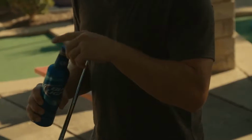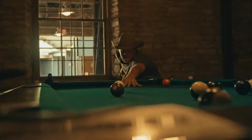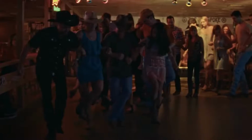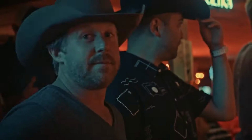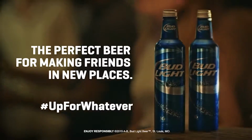Hey, I'm Kyle Park, country musician from Austin, Texas. What's up, I'm Grand Theft, bass producer and DJ from Toronto. Join us as I show Grand Theft my Austin bucket list. Ready, man? Nice! We gotta get you some barbecue. Who are the biggest artists on your scene? You ever heard of Diplo? Who? Peter Pan mini golf is a staple here in Austin. Next on the bucket list, two-stepping. Bud Light, the perfect beer for making friends in new places.